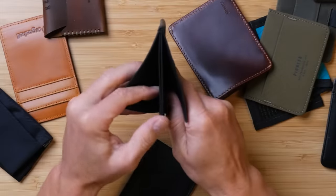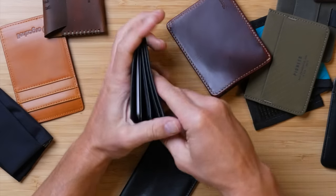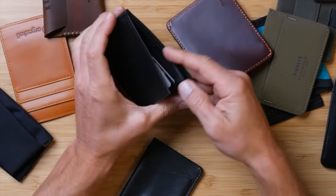This one has more flaps, no Jimmy Jammies. So you're throwing cards, wallet, cash, really, really simple design, designed to be really thin. That's why they call it Slimmy.